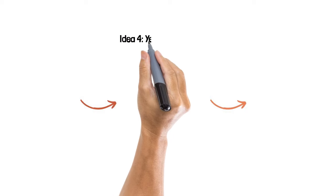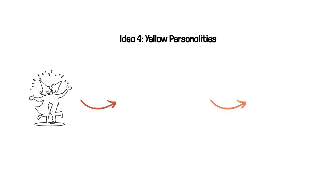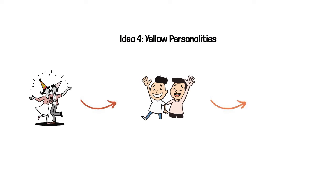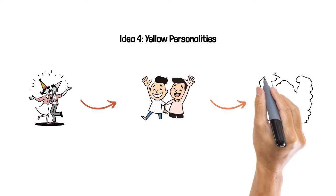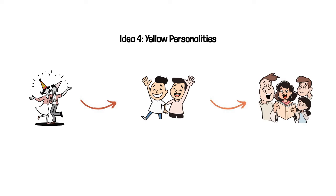Idea 4. Yellow personalities. Yellow personalities are often seen as the life of the party. They're happy, energetic people who love to chat and make friends wherever they go. They have a natural talent for telling stories and can easily captivate an audience with their enthusiasm. You'll often find yellow personalities surrounded by others, as they enjoy socializing and are usually very good at it.